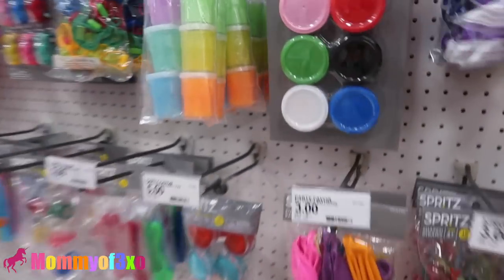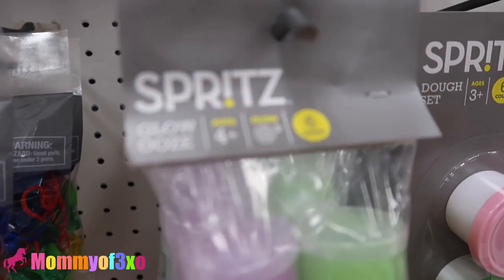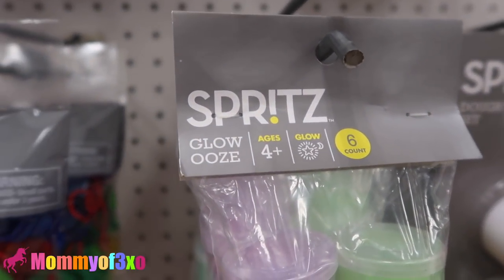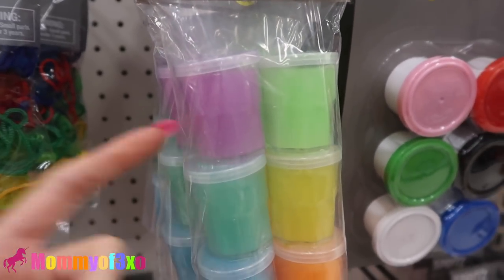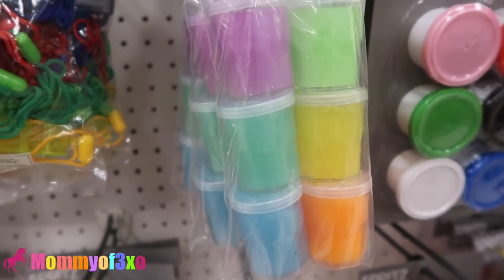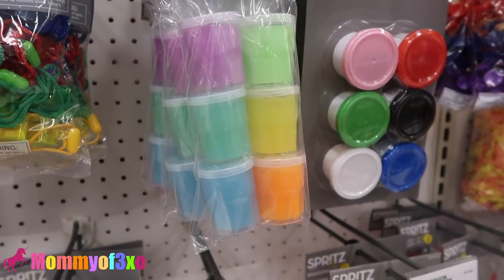Oh, there's new slime right here. Or did they already have this? This says glow ooze. Glow in the dark. Is this what we have always seen? No, it's different. So these are new. New slime. New ooze. $3. There are 6 in there.